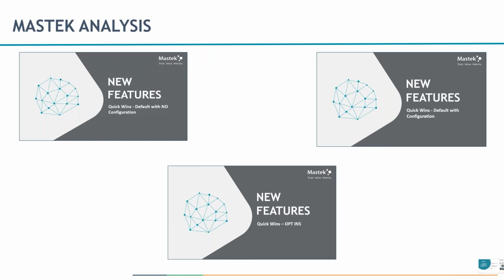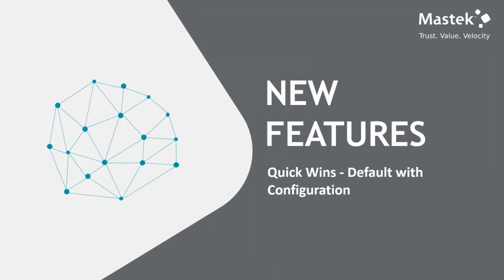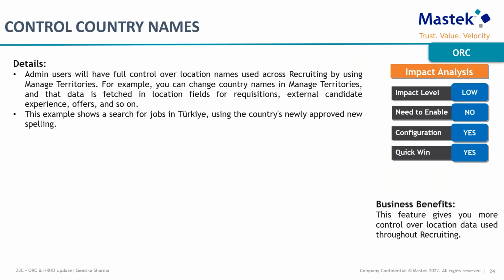All right, so that was all about the new features which are default with no configuration needed. Now we will move ahead to discuss the new features which are quick wins, but they need minimal configuration. All right, the first one is control country names.